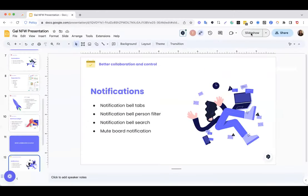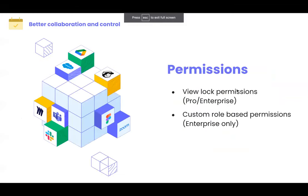Now let's go back to our slides, and last but not least, let's take a look at the improvements we made to better control your monday.com account. The improvements we made to permissions in 2023, which we will look at, are the addition of lock views as a permission for the Pro and Enterprise plan. And for Enterprise clients, we have our custom role-based permissions.